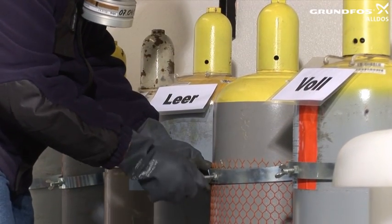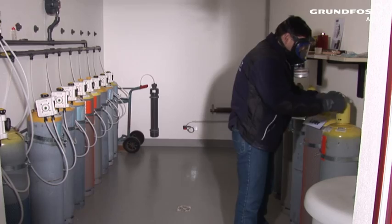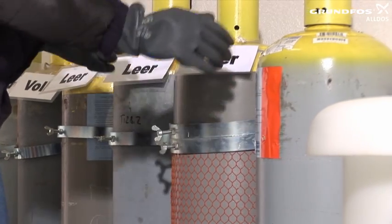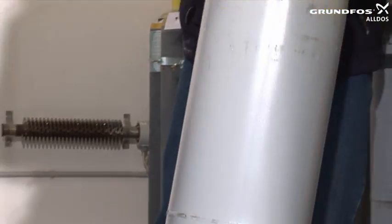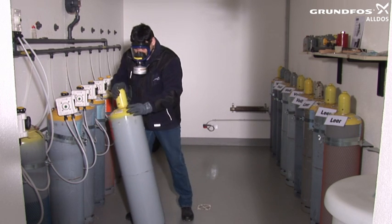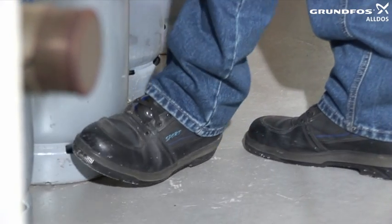Carefully align and secure the cylinder. Mark the empty cylinder, for example, using a labeled sleeve or a suitable sign. Release the safety mechanism on the full cylinder, then roll it on its base to its intended position. Align the cylinder and secure the cylinder safety mechanism.